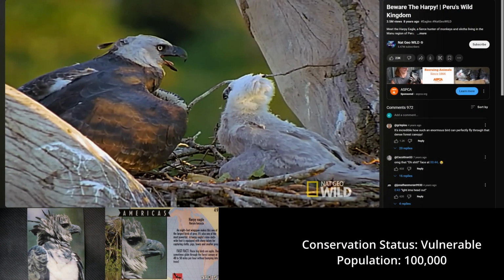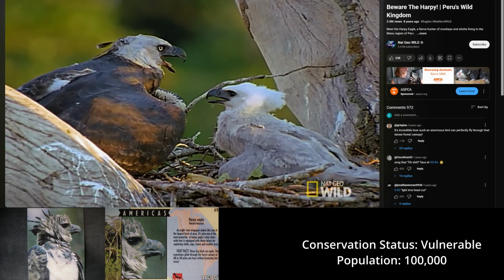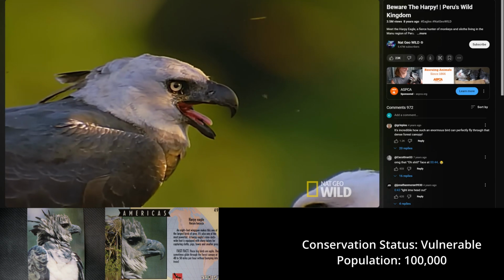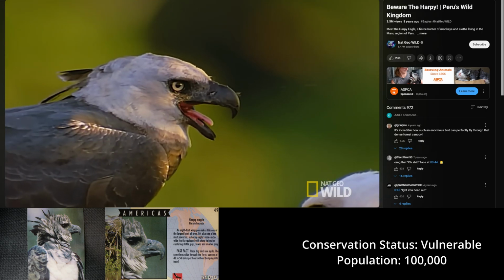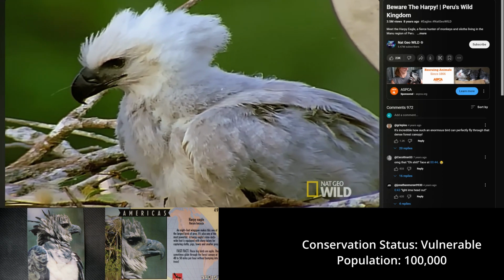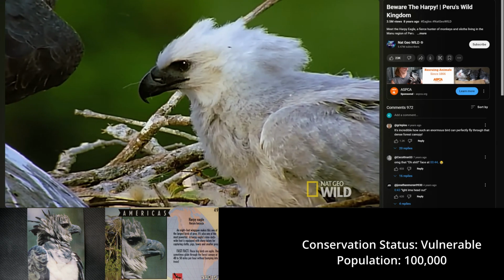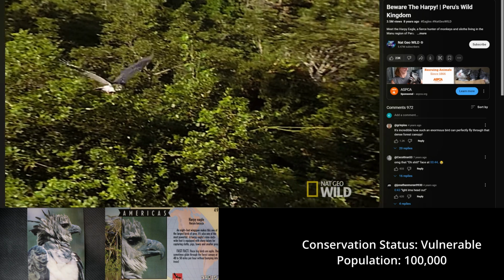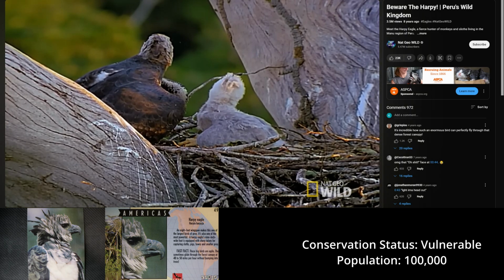The harpy eagle, or Harpia harpia. With an impressive 8-foot wingspan, this eagle is one of the largest and most powerful birds of prey. Its 9-inch wide foot is armed with razor-sharp talons, perfect for capturing sloths, pigs, fawns, and other smaller prey. Harpy eagles are incredibly agile. They can glide through the forest canopy at speeds of 40 to 50 miles per hour, effortlessly maneuvering without crashing into trees.